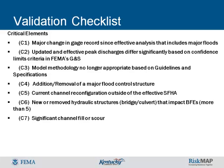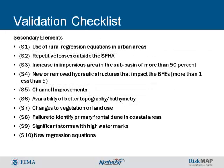New or removed hydraulic structures such as a bridge or culvert that impact the base flood elevations more than 5, significant channel fill or scour. Secondary elements include use of rural regression equations in urban areas, repetitive losses outside the special flood hazard area, an increase in impervious area in the sub-basin of more than 50%, new or removed hydraulic structures that impact the BFEs more than 1 and less than 5, channel improvements, availability of better topography or bathymetry, changes to vegetation or land use, failure to identify primary frontal dune in coastal areas, significant storms with high water marks, or new regression equations.